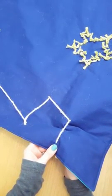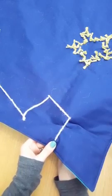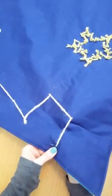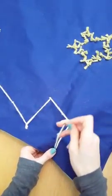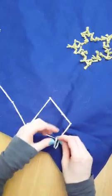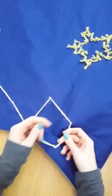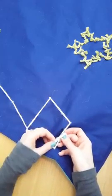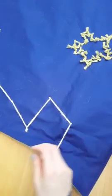Now exactly what are you doing when you are... Oh, I'll show you in a sec here, because I'm done with the yarn. This is just an easy way to do hand tying a quilt. I'm doing it this far apart because I want the ties to be this far apart. And I'll show you how we do it in a sec here.